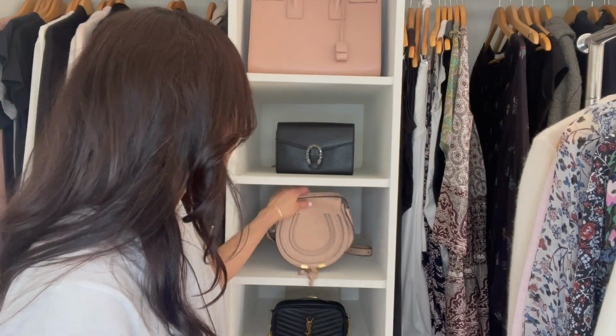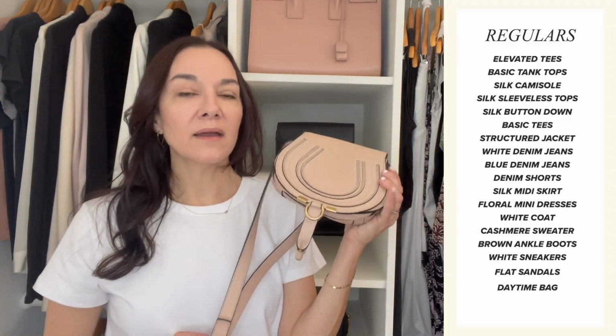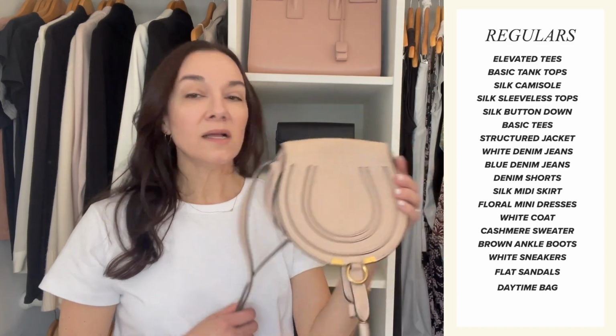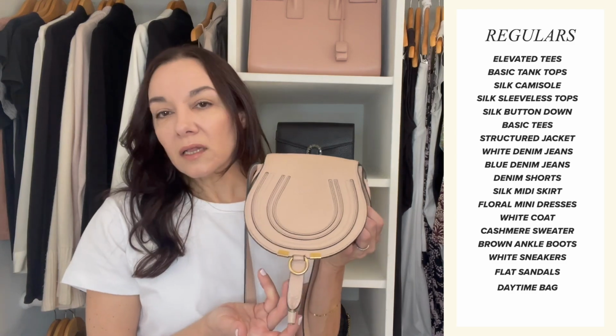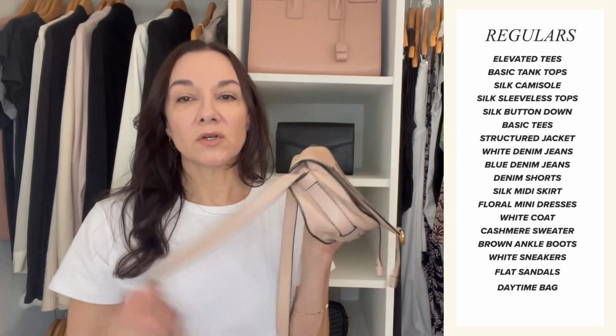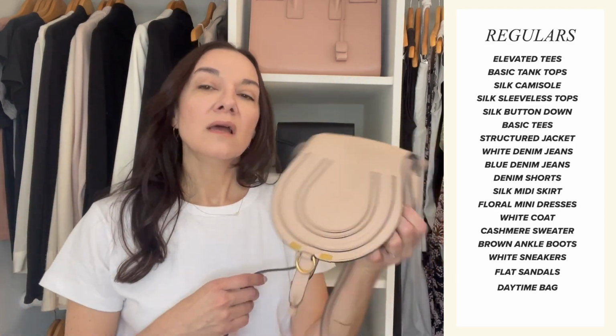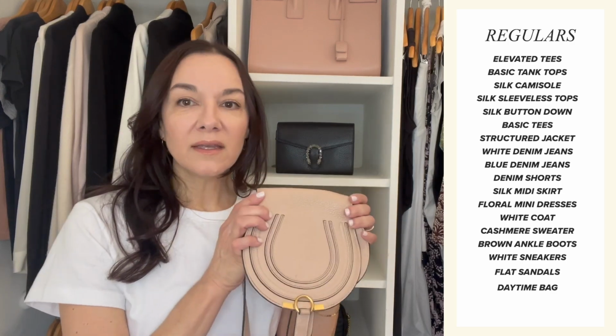So I'm gonna say that this is probably my most worn bag. This is the Chloe bag. Had it for I think 10 years. It's held up beautifully. It was definitely worth the investment. It just gives me that little bit of color even if I'm wearing just a t-shirt and jeans and I want to be casual. But it's a crossbody, which for me is so helpful as a mom. It's so easy. It fits everything I need for the day.